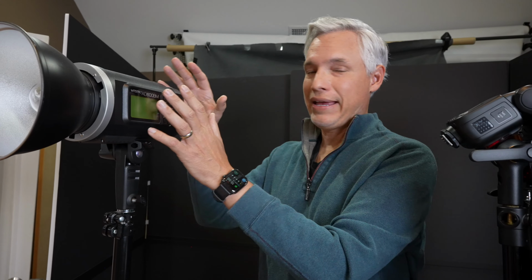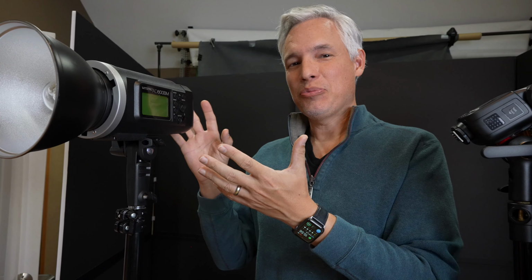Otherwise, many modern studio strobes are almost identical. This one has high-speed sync and it has TTL and every other feature that you might want from a portable flash, and that means life is really great for photographers, whether you're working in the studio or on the go. I hope this has helped you figure out what you want, and if you're like me, you might need one portable flash and one studio flash, and then if one fails, at least you have a backup.